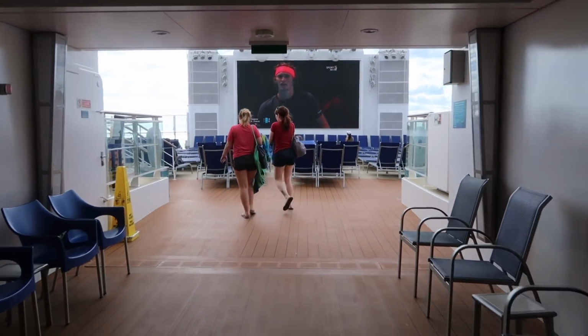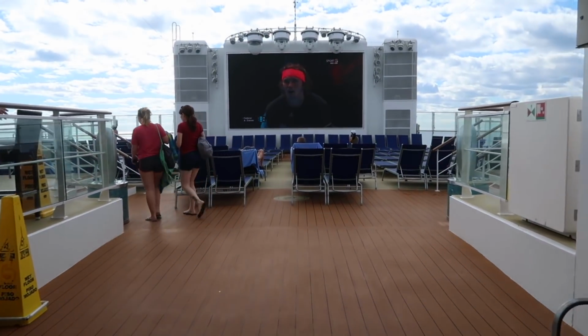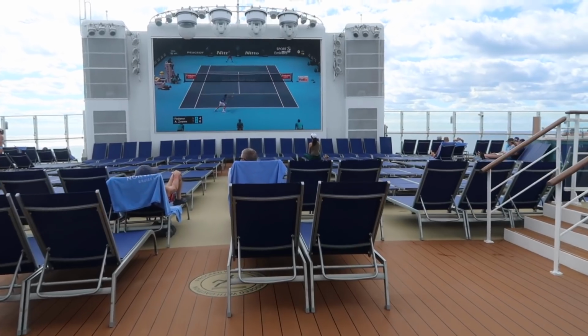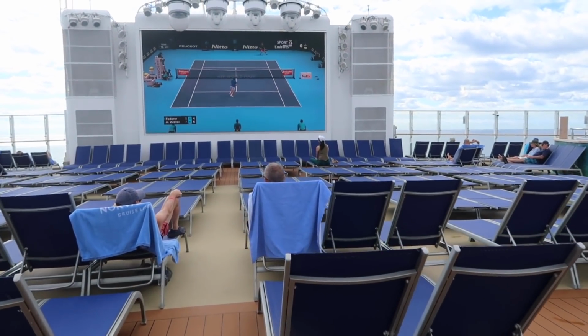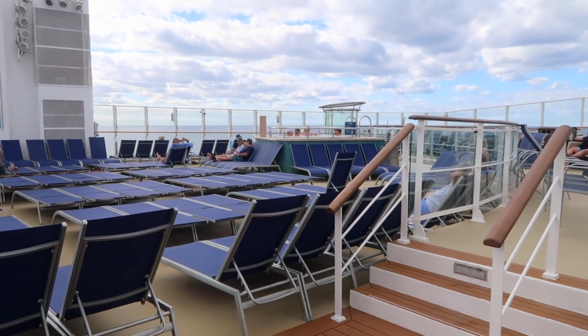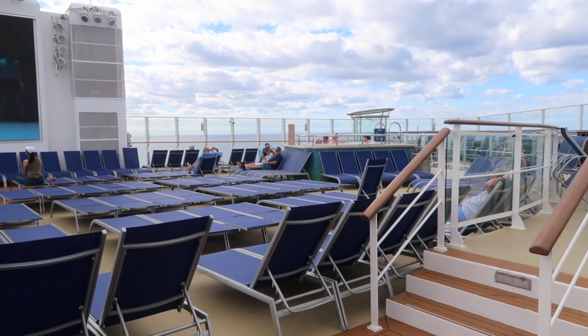So this is where the big screen is. They have loungers out. This is where the deck parties are at night. See, they should have had the loungers out here when the movie was. I know. It looks like they got this set up for Chill day, last sea day.